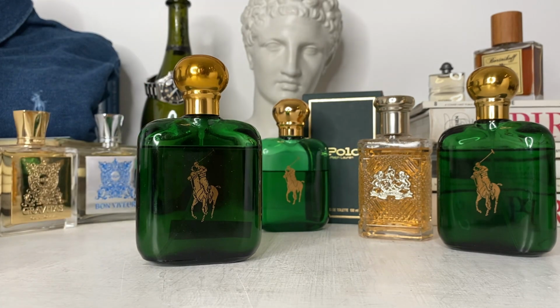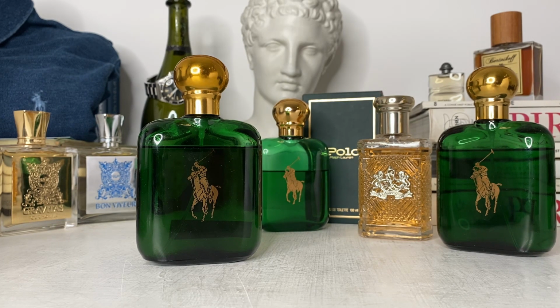The iconic green bottle, of course, is a stunning piece of design. Whoever did that had a great day at the office. Everyone recognises that, even if they can't tell you what it is. But the people know the logo, don't they? Polo by Ralph Lauren. And what a fitting start for their fragrance line this was. Other things came along, flankers and stuff, but this is the best in my opinion.